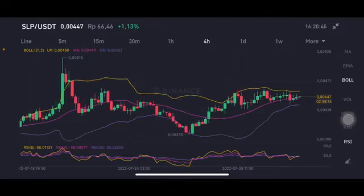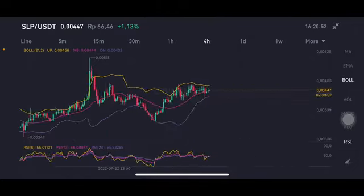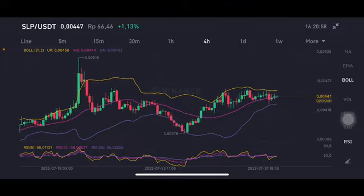We're going to go to the Bollinger band here, slightly only at the pink one side, middle band 0.00444 US dollar. Still good, right? Still good for Smooth Love Potion. But if you want to enter for a swing trade only, not for the long term, because it's still on the downtrend line. Bye-bye.